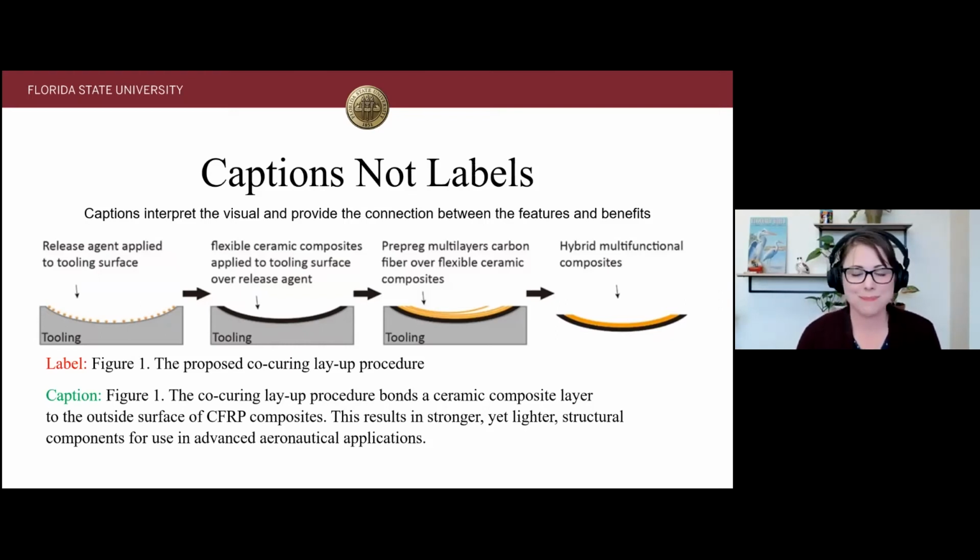Avoid labels because, again, don't expect they know what you're doing and can just look at your graphic and go, oh, I get that tooling. Captions help interpret for them what the visual is showing them, providing that connection between the features and benefits. Again, it's all about the theme, right?